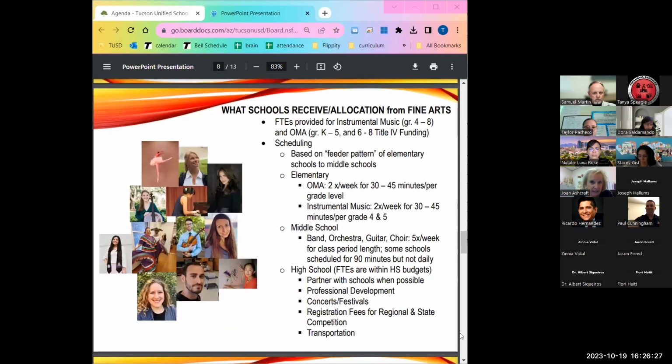I thought you'd find this interesting. This is what the schools receive or are allocated from fine arts currently. Right now, in total, we have 86 arts teachers who are serving almost 20,000 children. These are K-8 students. And if we broke that down, it would mean 268 students per teacher. Now, that's not exactly what happens, but that just gives you an estimate about what we are able to accomplish.